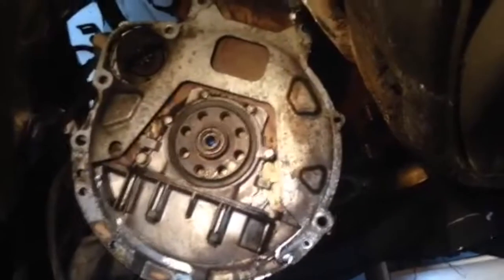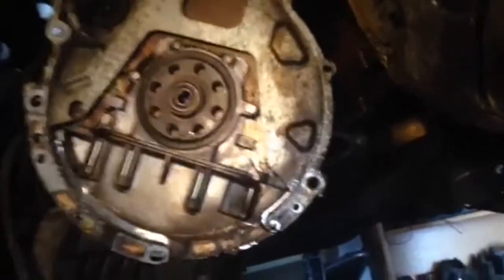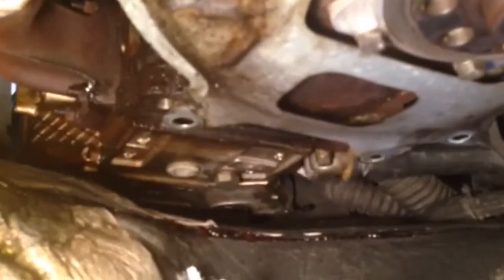Flywheel is off and there's no rear main oil seal leak, which I thought there was because there is such epic amounts of oil around the bottom. But I think it's actually, if we can do it, I think it's actually rocker cover. I think everything is coming down from the rocker cover, surprisingly enough. Okay, so that's going to get done with all the rest of it. There we have all the carnage.